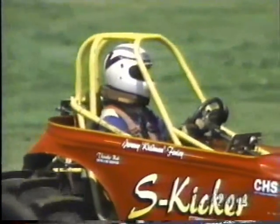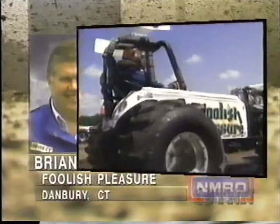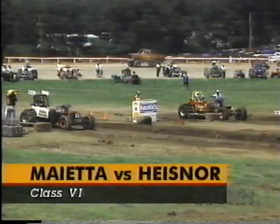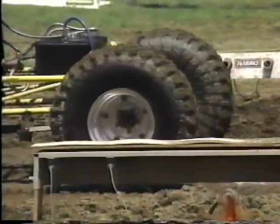Notice the big scooper tires on the back, Tom. As you well know, that's what distinguishes these guys in Class 6. Brian Maeda in Foolish Pleasure out of Danbury, Connecticut. We don't get to see him often, so it's nice that he can make it up to this race. Well, he says he can run with these guys. We're going to find out. He picked one of the baddest boys in the sport to go up against.